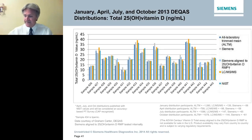And I would like to mention here that even though a laboratory is running an LC mass spec, it does not mean that that LC mass spec is linked to the RMP. It's all determined by what is being used as the internal standard, the quantitative value for that internal standard. Different LC mass spec laboratories release vitamin D from the binding protein using different organic solvents. They have different internal reference materials. LC mass spec laboratories can differ as much as immunoassays can differ. It all depends upon how the method is standardized, be it LC mass spec or immunoassay.